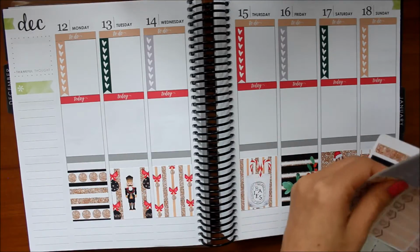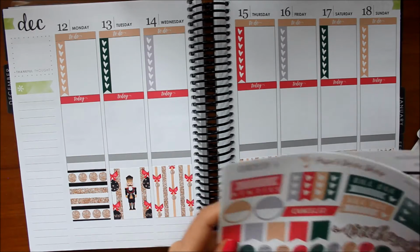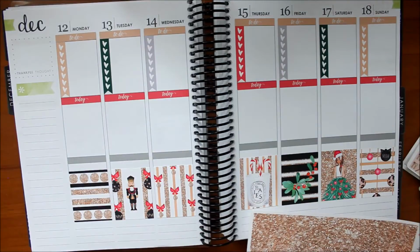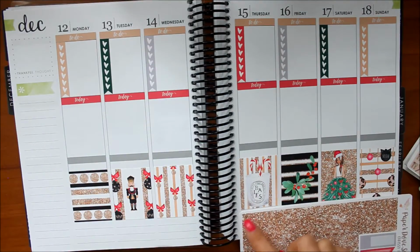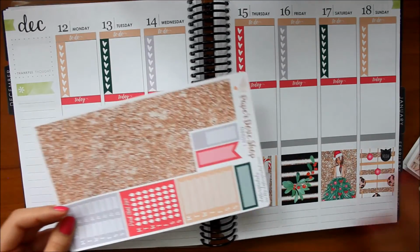And now I'm trying to find the bottom washi. I think I'm gonna cut the bottom washi to size, because now I do need to cut it a little bit smaller so it doesn't run into the full boxes, and then I will be right back.